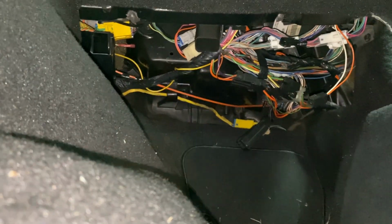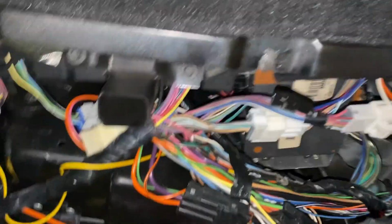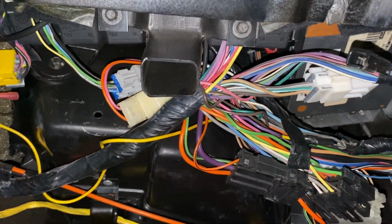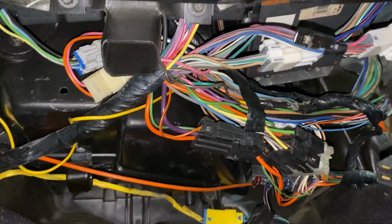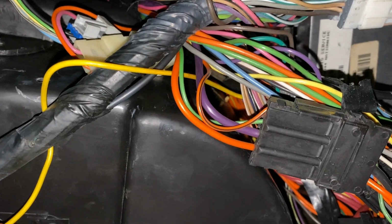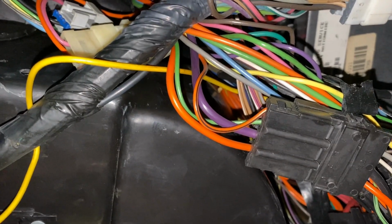So now as you can see, you guys got one heck of a cluster down here. So I'm going to get underneath here and see what we can see. The CDM should be up underneath here somewhere. You might be able to see it right now. I can't, but we will get underneath there and see what we can find.